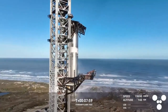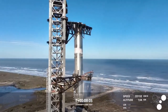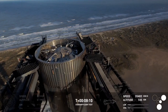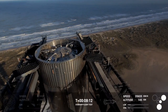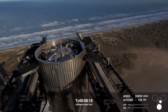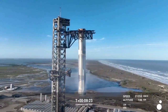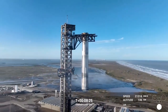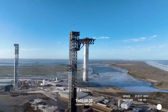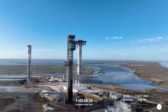Meanwhile, we're not done, but wait, there's more. Wow, that is just absolutely stunning. And this, of course, a gorgeous view there from the tower looking down at the top of the booster. All right, and we are tracking. Now we're standing by for views from the ship, but who can take their eyes off of that incredible sight?